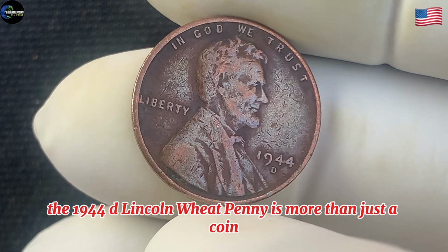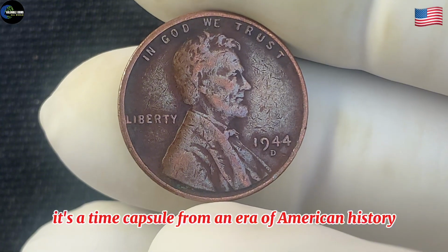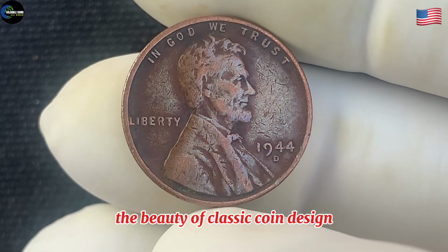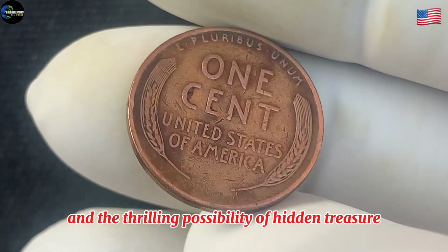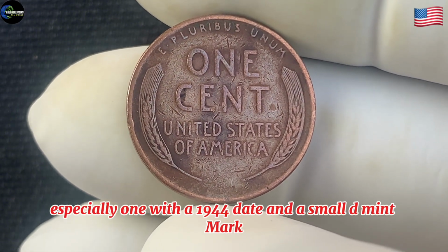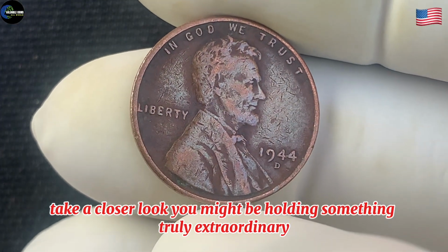The 1944 D Lincoln Wheat penny is more than just a coin. It's a time capsule from an era of American history when the world was at war, and every piece of metal had meaning. It represents the resilience of a nation, the beauty of classic coin design, and the thrilling possibility of hidden treasure in the most unexpected places. So the next time you come across an old penny, especially one with a 1944 date and a small D mint mark, take a closer look. You might be holding something truly extraordinary.